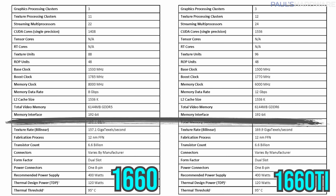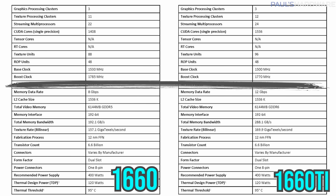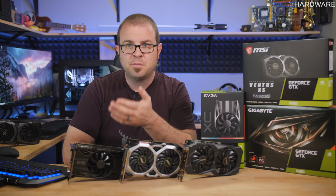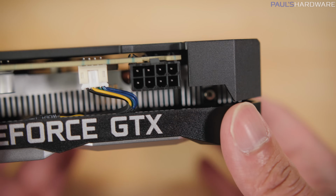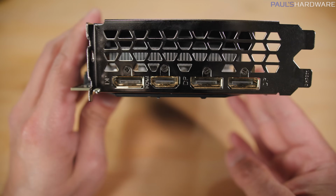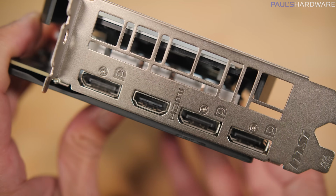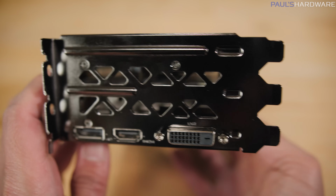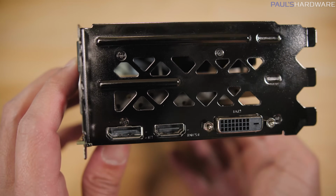Ti. In either case, the GPU has 6 32-bit memory controllers for a 192-bit bus, and the default base and boost clock are also a bit faster on the 1660 at 1530 and 1785 MHz respectively, as compared to the Ti, which starts at a base clock of 1500 and a boost of 1770. So all of these cards I have here are manufacturer overclocked versions with boost clocks bumped up to 1830. Supplemental board power is provided by an 8-pin PCI Express graphics power connector, and my Gigabyte and MSI cards have 3 DisplayPort 1.4 outs and 1 HDMI 2.0b, and then the EVGA goes with NVIDIA's reference specs for video outs, which is 1 HDMI, 1 DisplayPort, and 1 DVI.